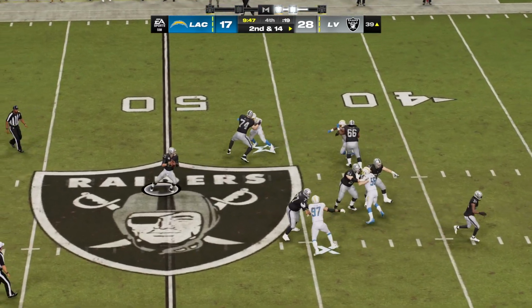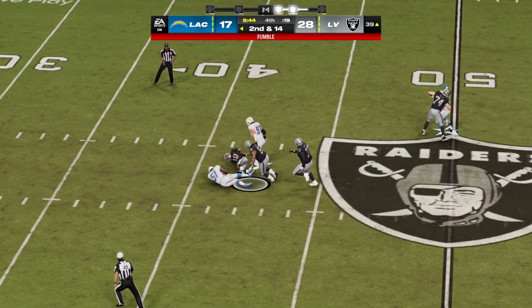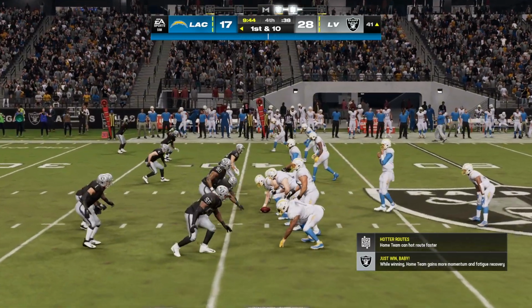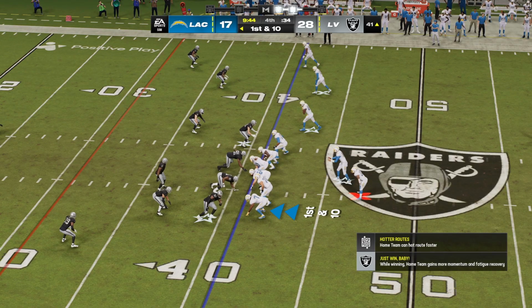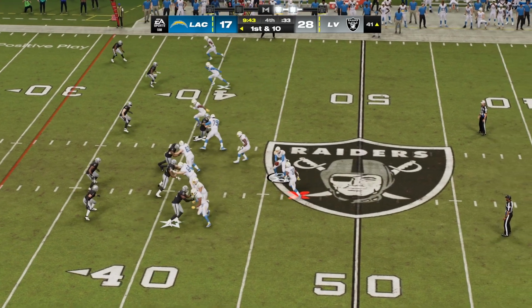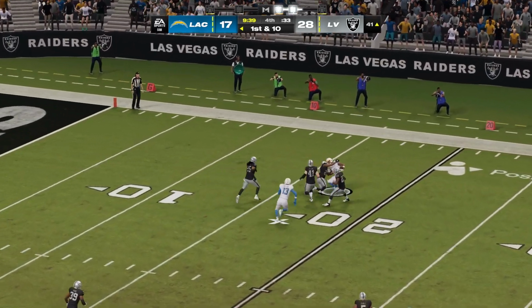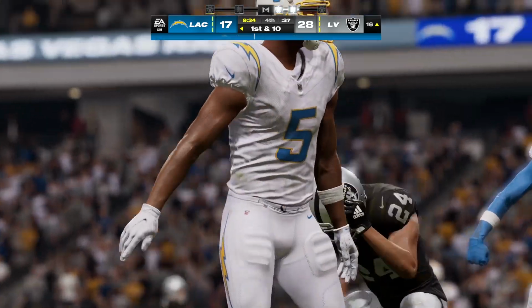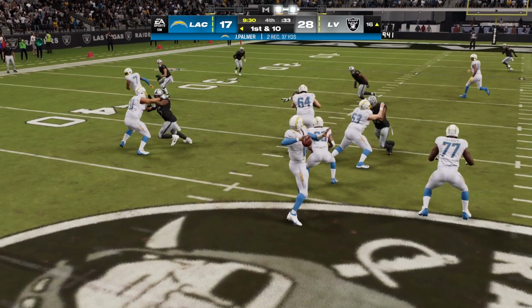Now Garoppolo. Nowhere to go here. He lost the football. Oh, and one of the linemen on the other side has got it. And they'll start with great field position at the 41-yard line. Now Herbert following the turnover. And they'll wind up getting this one all the way down inside the 20. A really nice gain of 25 yards.